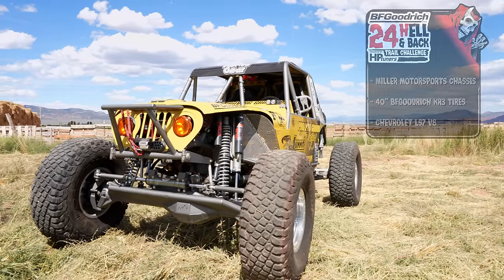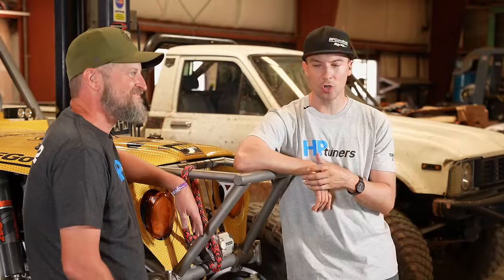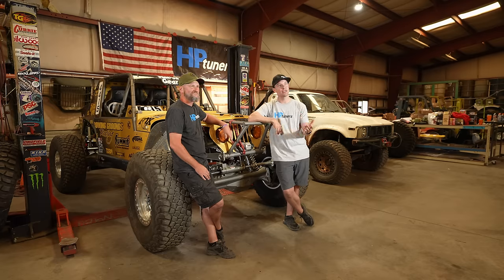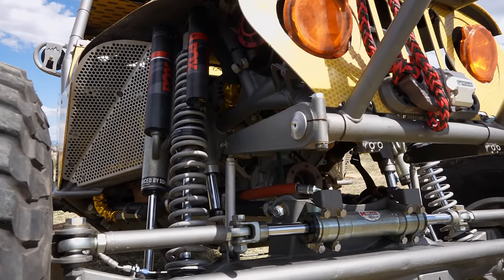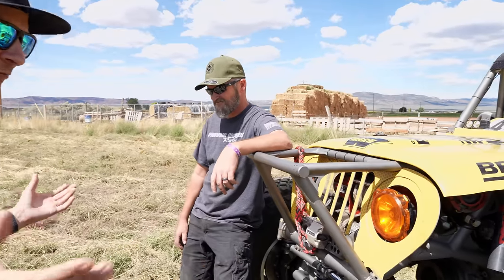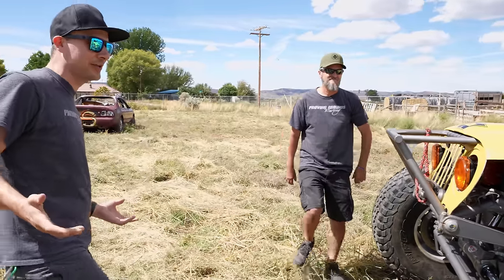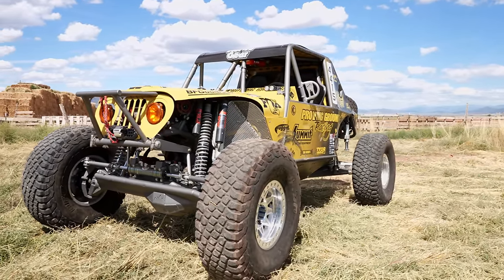This was built in 2020, a Miller Pro chassis, 4400 class Ultra 4 Unlimited car, long wheelbase, so it's 119, LS7 Hart with a turbo 400 Atlas transfer case, pushing about 830 horsepower. It's a little different than probably some of the other rigs that are out here. It's built to go fast, it's built to go over rocks, it's like the Swiss Army knife of vehicles, so kind of the best blend of both worlds.